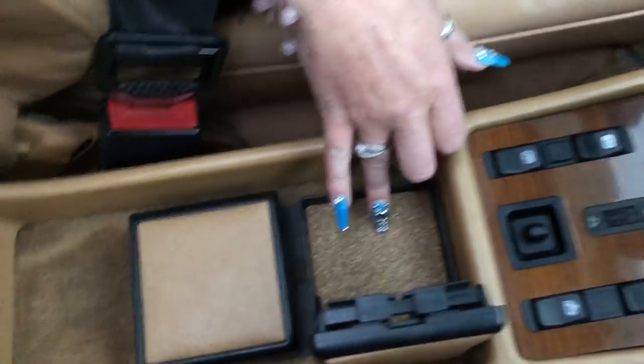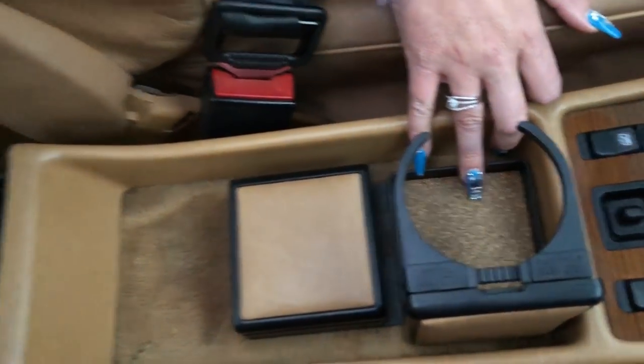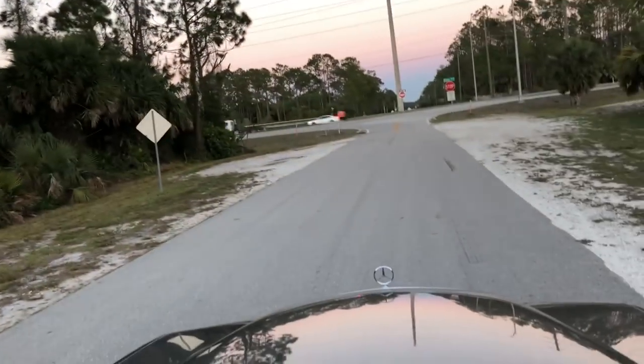And here are two aftermarket cup holders, which are awesome, especially for us Americans. We like to eat in our cars and drink in our cars. Again, it's all leather, all that beautiful Palomino that you're seeing back there. And again, that is certainly not the way that they're made anymore. The leather's not made like this. You can tell they did not go cheap. Again, this was the world's most expensive economy sedan in 1982. So this is the best of the best, and it's definitely reliable.